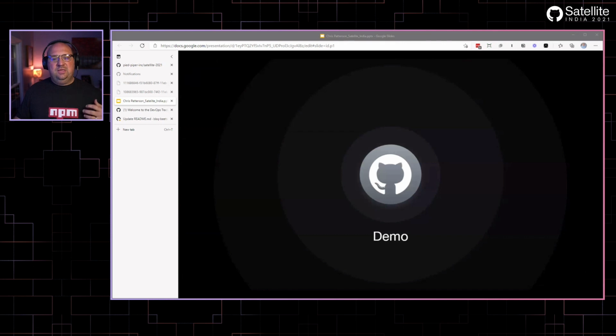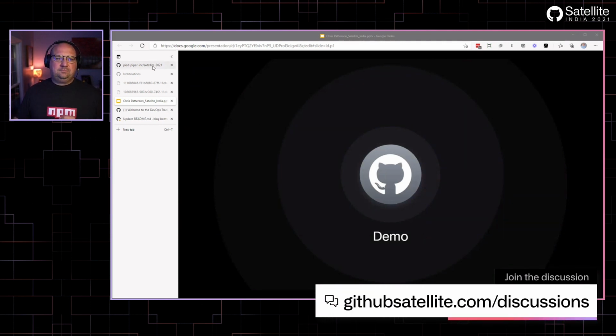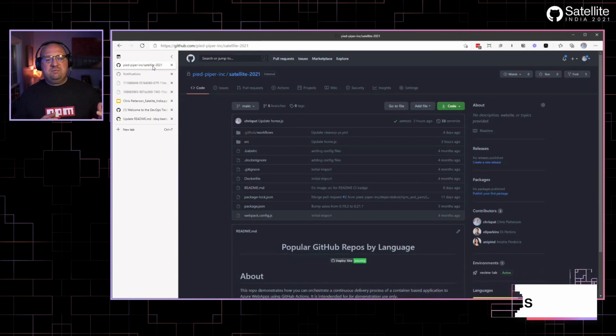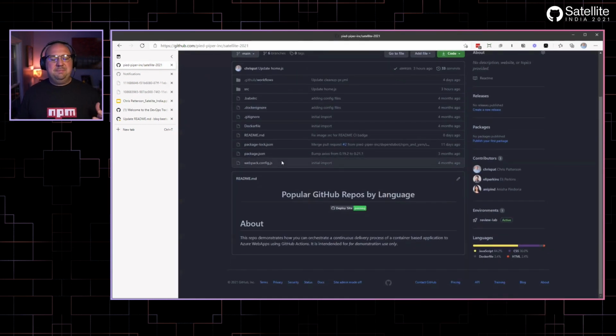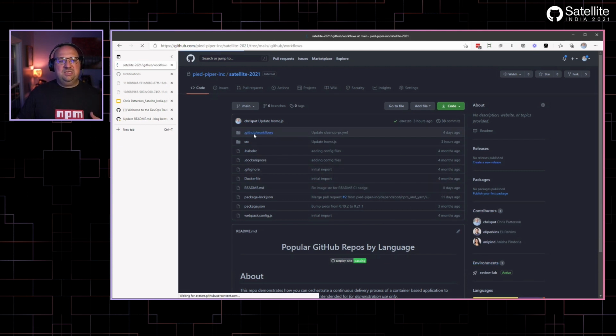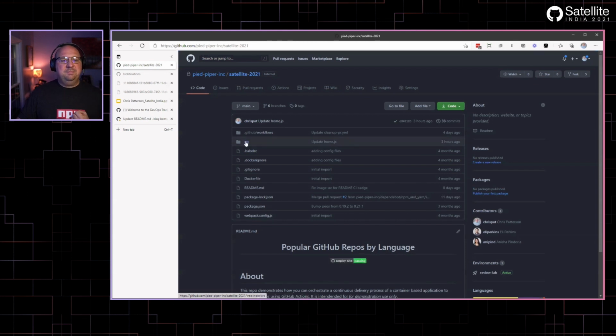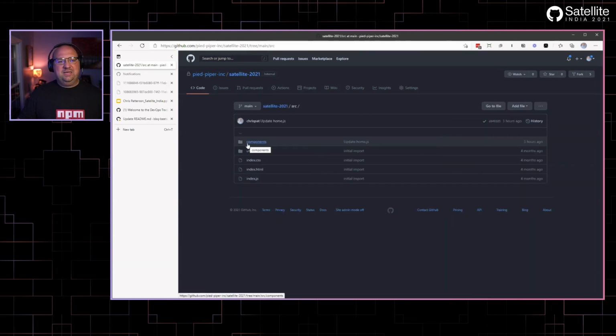So what I want to do is walk you through a demo of how some of these things come together. So I'm going to switch over to a repo here, which is a popular GitHub repos by language. It's a pretty simple application that basically just looks at all the GitHub repos and lets you sort them by language. And in this particular case, I've got a couple of different workflows set up to do some different things for me. So to get started, I'm going to add a new feature, or a new language.